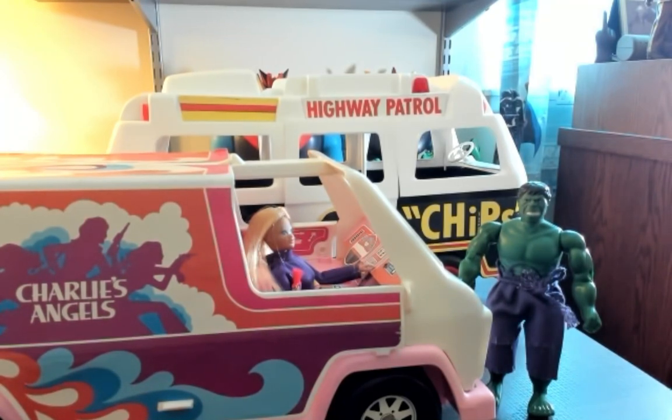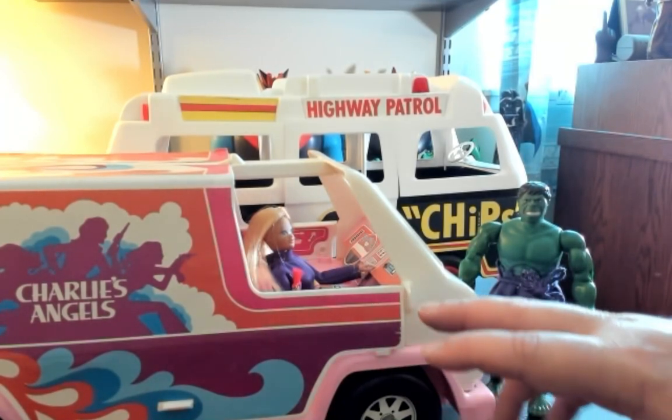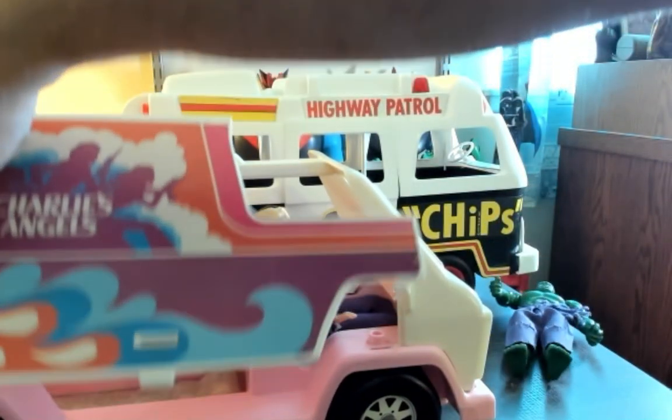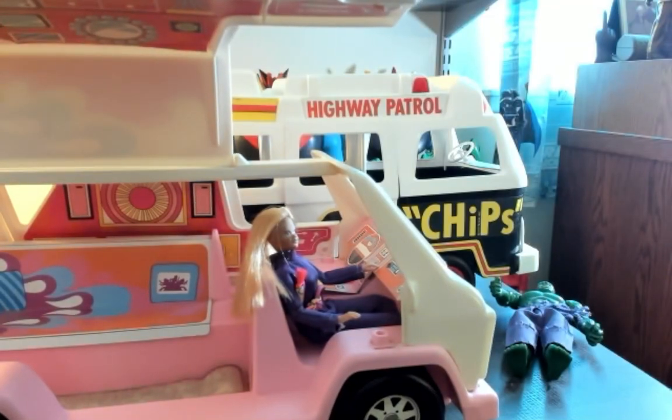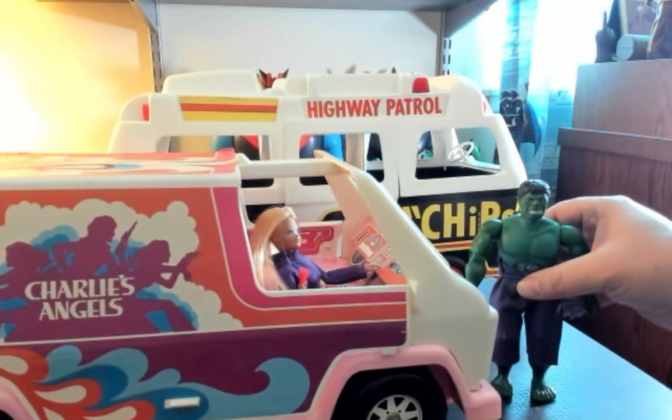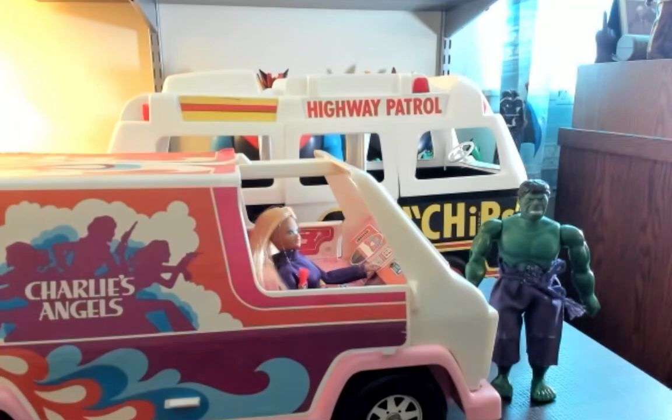I think they're fantastic. I love the design, and I love the Gullwing design on the Charlie's Angels van. Very cool concept. You get the triangular windows, too. Let's put that back up a little bit. One more look inside. Of course, Hulk is amazed at that shag carpeting. He's in love, and it just blew him away. Just knocked him over with passion.